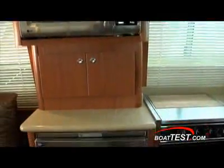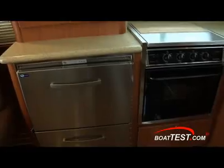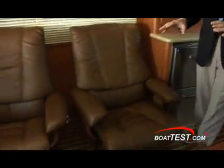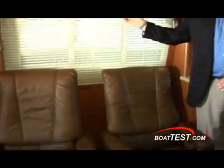We have a single level salon. Now the galley is in the port forward section of it, so it opens up seating so you can enjoy your guests. Moving on back, we have two movable loungers that are also standard, and the TV has gone up to a 26-inch flat screen TV.